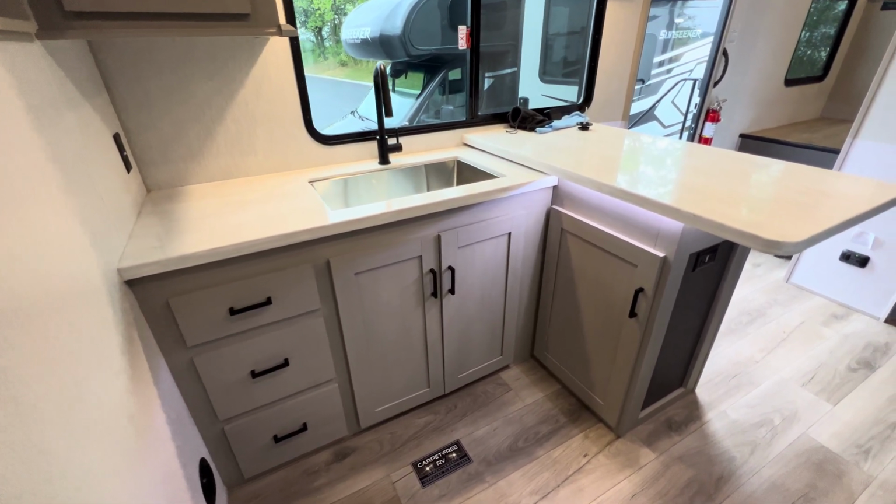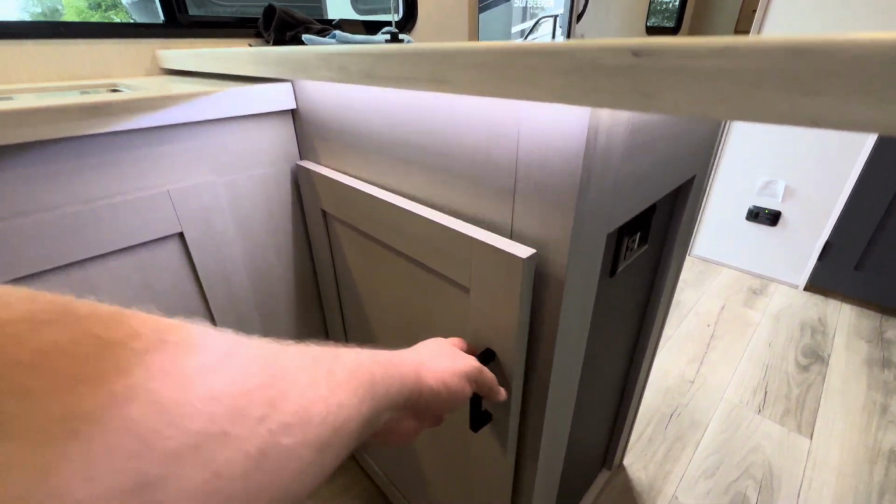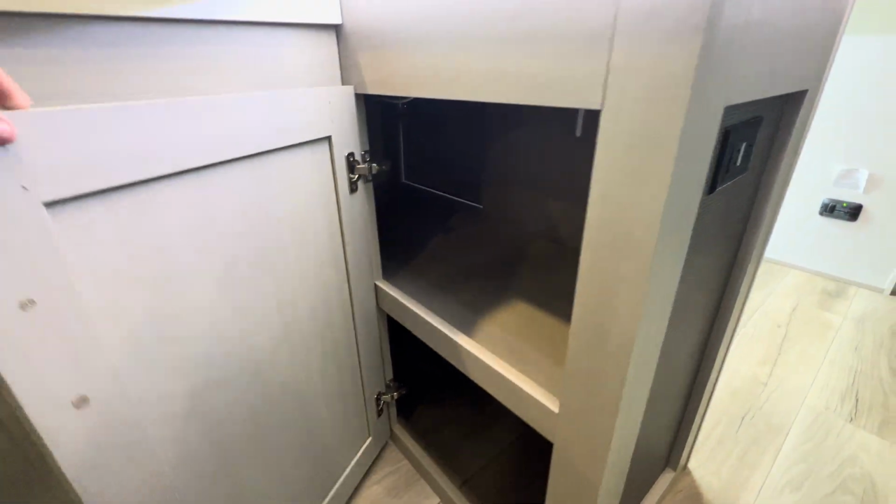Tons of storage underneath this. So underneath this is kind of the little elbow. You notice the accent lighting. But that's going to go all the way back to that other access door on the other side that you might have noticed when we were walking in.